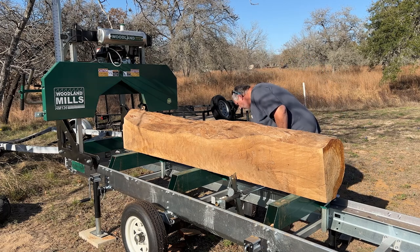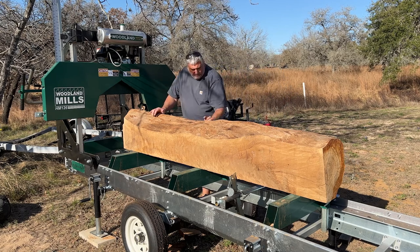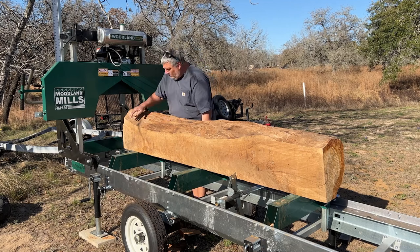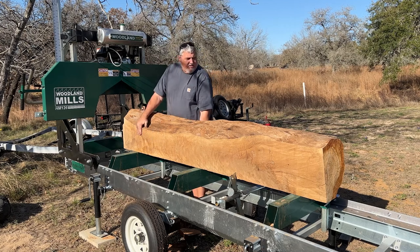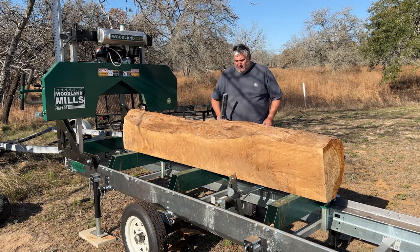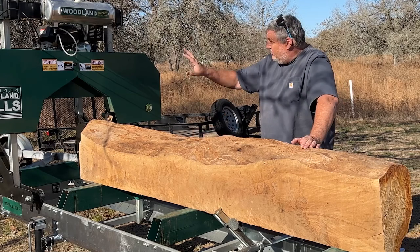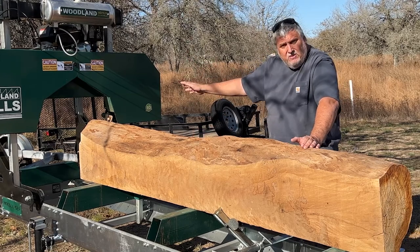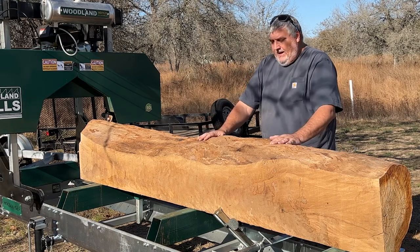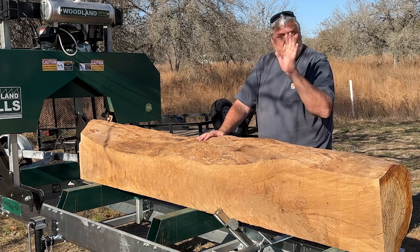And so, lo and behold, I called Woodland Mills and told them what was going on, showed them the video and everything, and he suggested to go get some ethanol free gas, because that's the only thing we did different. I drained the tank again, which was brand new gas, and put in some ethanol free. And yesterday evening it started just fine.